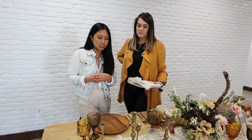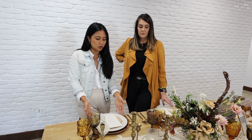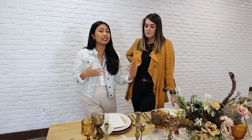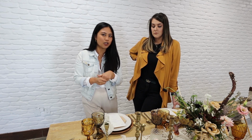So it adds a lot to your table because obviously it's another element, and they come in all different shapes and sizes and colors. The ones that we're using in this design are more of a wood-based one, but they have glass ones, they have marble ones. It's a great element also if you're doing a plated dinner. Typically with plated dinners, your dinner plates are in the back. If you just want something on your table to ground everything, a charger is a great thing to consider.